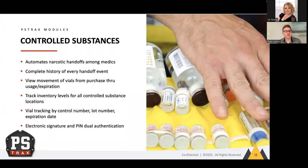Obviously, you can track the inventory levels for all your different locations. And what's nice is you can have different par levels for each location. So typically the drug boxes will carry pretty standard par levels, not always the same, but usually a few of each controlled substance. And then the vault will typically have a much larger par level since that's what you're restocking out of. So we can adjust and customize those par levels for each of your locations based on what your appropriate stocks are.